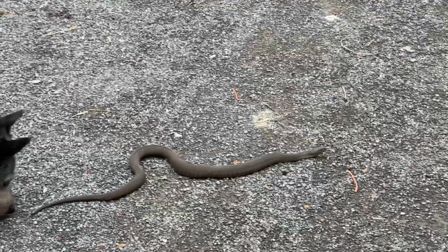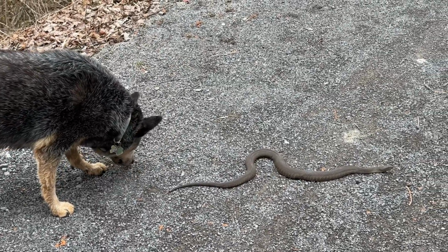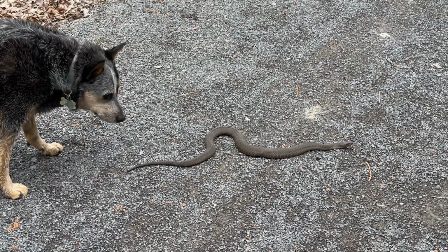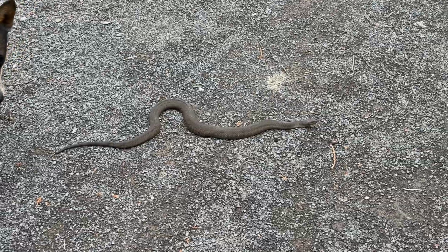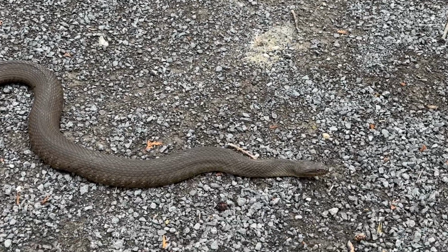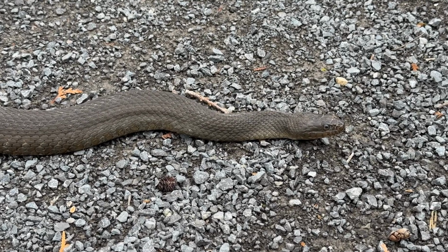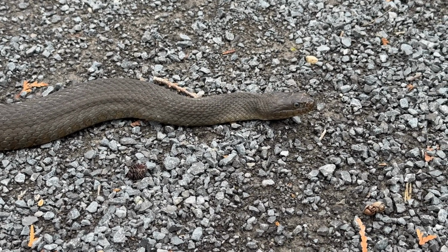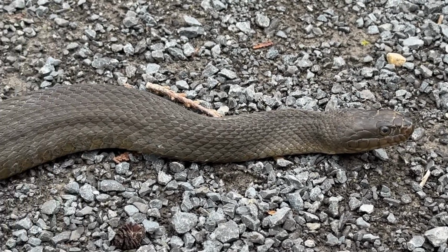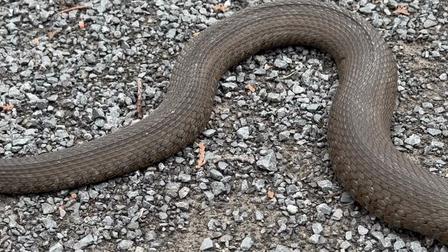Luna, don't. Of course I can't talk to her because she's deaf. She's more curious about them than anything. She's not an aggressive dog towards them. Beautiful snake here. Quite a pale colored one, not a lot of design. Probably a 2.5 footer.